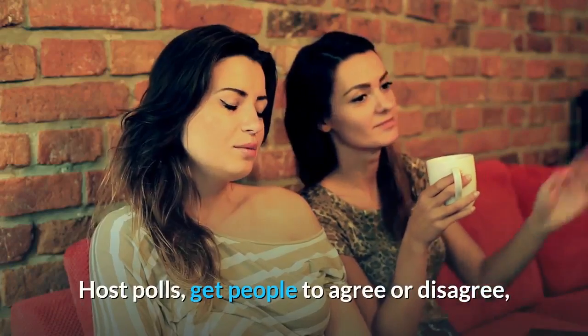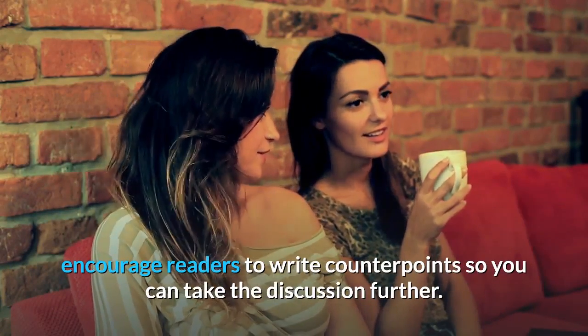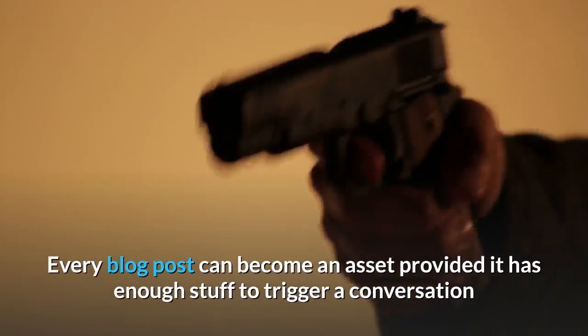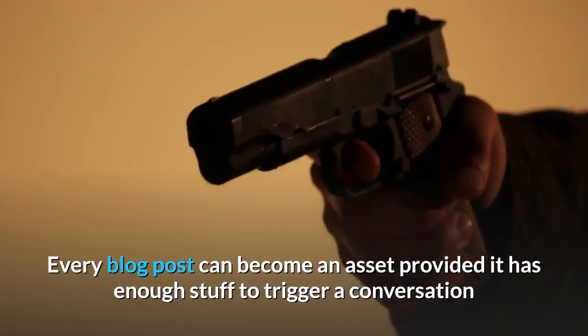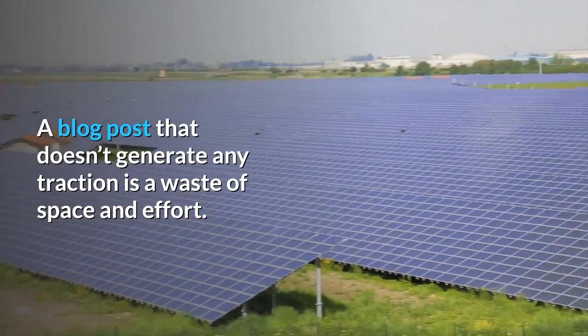Host polls, get people to agree or disagree, encourage readers to write counterpoints so you can take the discussion further. Every blog post can become an asset provided it has enough stuff to trigger a conversation and subsequent engagement with a larger audience. A blog post that doesn't generate any traction is a waste of space and effort.